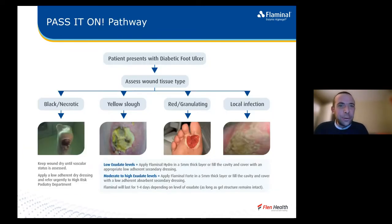The Pass It On pathway is a simple chart that shows you how to dress the wound with diabetic foot ulcers. The timely use of topical antimicrobial agents to the wound bed is critical to prevent and manage infection locally, avoid unnecessary use of systemic antibiotics, and reduce the risk of antimicrobial resistance. The only ulcers that Flaminal is not indicated for are those which are dry and necrotic. These should be dressed with a simple dry dressing to prevent them becoming moist and infected. This simple chart, as you can see, shows you exactly what we can do when we're treating the patients.